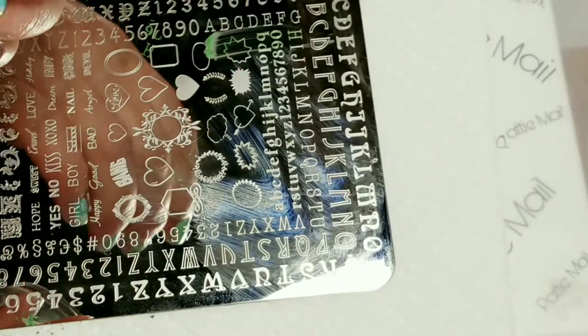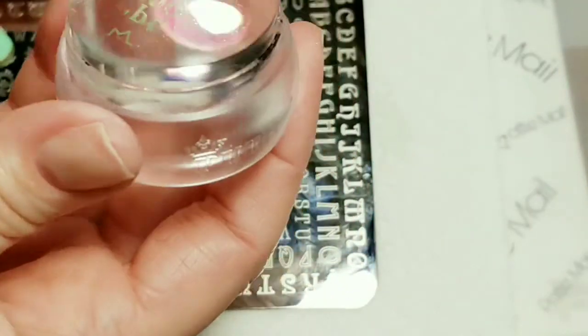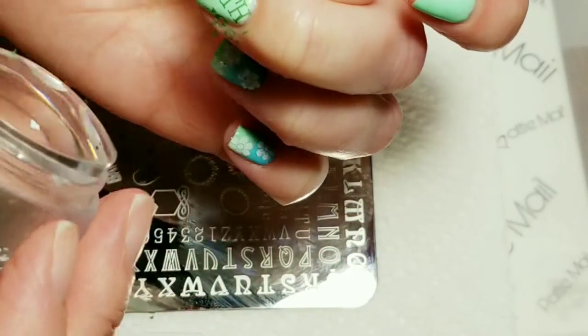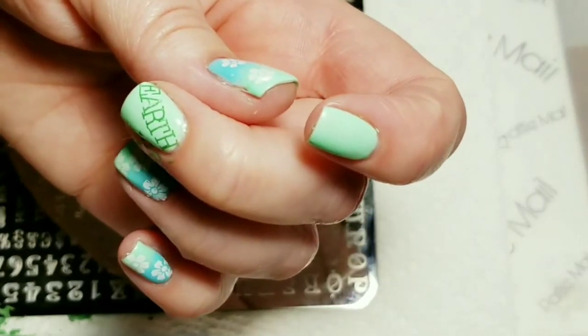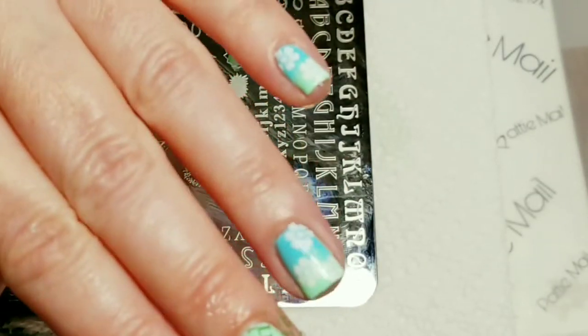Oh, darn. Try the H again. There we go. Okay, so we got Earth. I don't think we're getting Earth Day on here. I think my fingers are too small. So we're just going to go with Earth, and I'll put a little flower there.